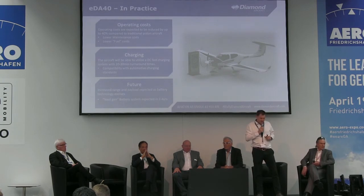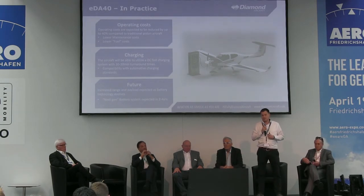And then about the future, I mentioned that we want to be future-proof. We actually expect that we can increase the range and payload as the battery technology evolves.